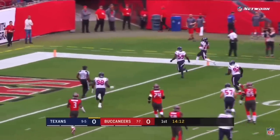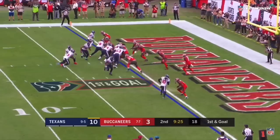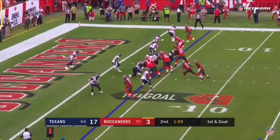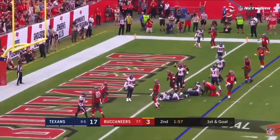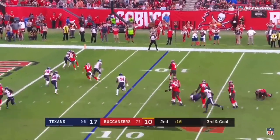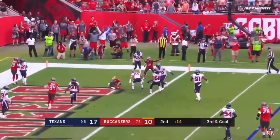Intercepted by Bradley Roby. 6-0 Houston. And there's Hyde. Bumps into his own man, but then gets in the end zone. It's Jones right up the gut. Touchdown, Tampa. 3rd and goal from the 8. Jameis runs out to his right. Flattens out. He throws it to the end zone.